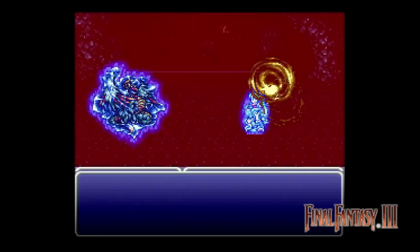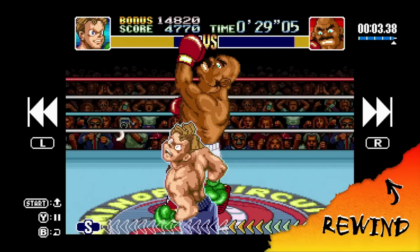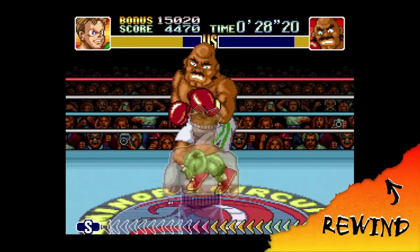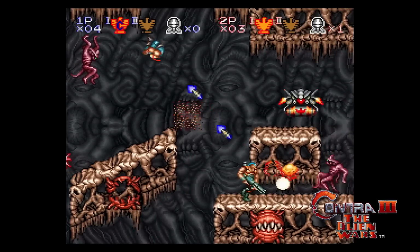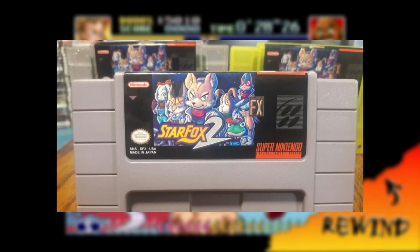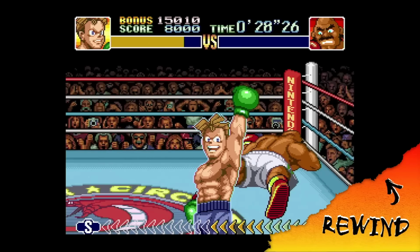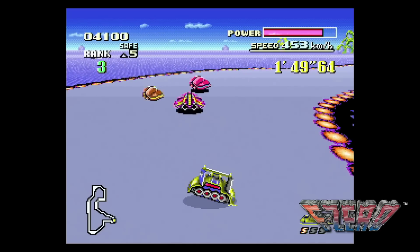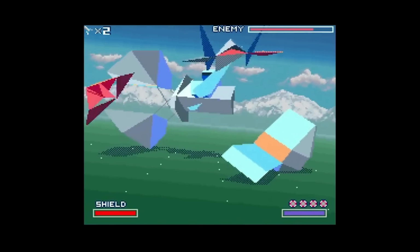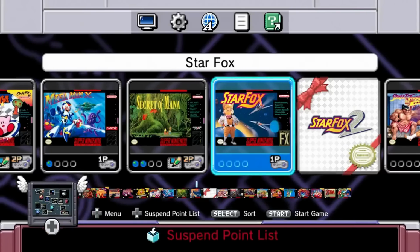favorites. The game selection on the SNES Classic Mini is top-notch, covering a wide range of genres from platformers and RPGs to action and puzzle games. It even includes the previously unreleased Star Fox 2, which is a real treat for fans and collectors. The emulation quality is superb, with vibrant graphics and authentic sound that capture the essence of the original games perfectly.